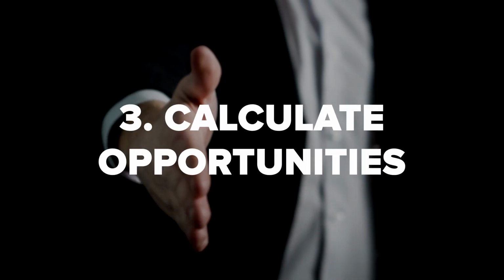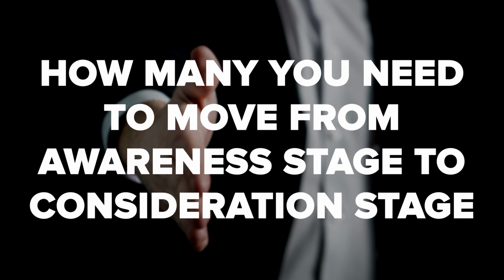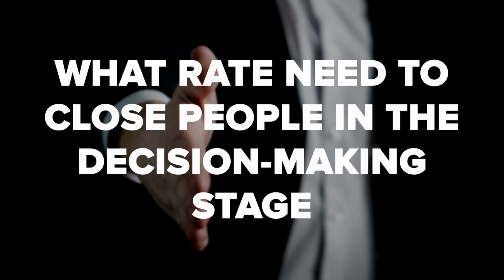3. Calculate opportunities. Once you know how many of your prospects you can expect to go through the pipeline, then you can map out exactly how many opportunities you need to generate in order to hit your revenue goals. This evaluation can take place at every stage of the funnel. You can identify how many leads you need to generate, how many you need to move from the awareness stage to the consideration stage, and at what rate you need to close people that are in the decision-making stage.